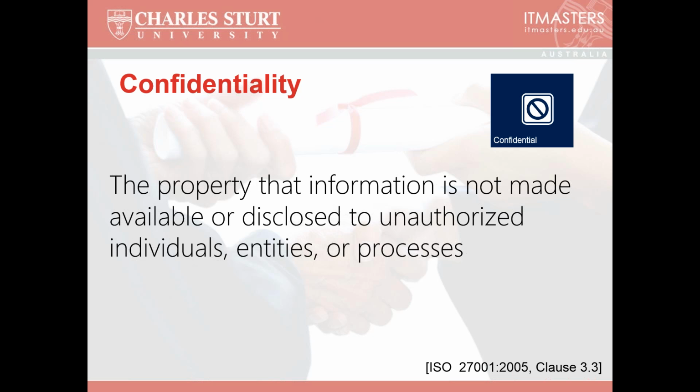We have more than 1,000 people here live. I can see more and more people are connecting. We have more than 7,000 people registered who are going to watch the recording. You don't want them to know how much money you've got, because confidentiality is the property that information is not made available or disclosed to unauthorized individuals. In this case, us. Correct me if I'm wrong. You don't want to share how much money you've got.